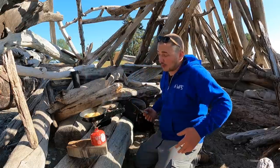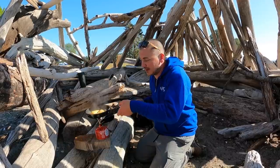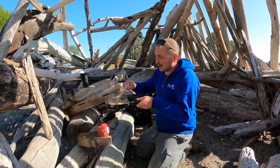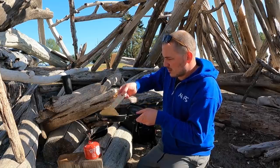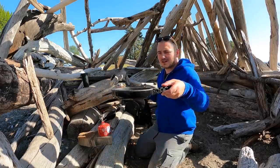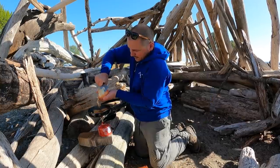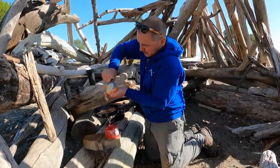There we go. We're gonna try and find some more lingcod. Man, I'd really love to catch one. Got so close yesterday. Oh, yeah. I'm gonna add, honestly, just a little bit of onion. Just a little bit of onion shavings.